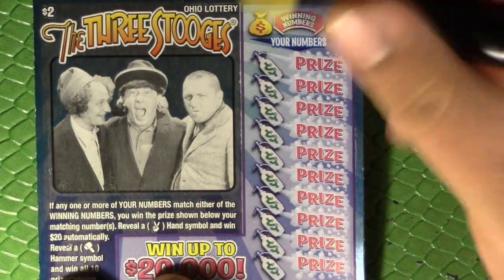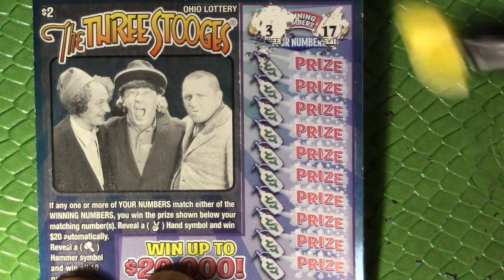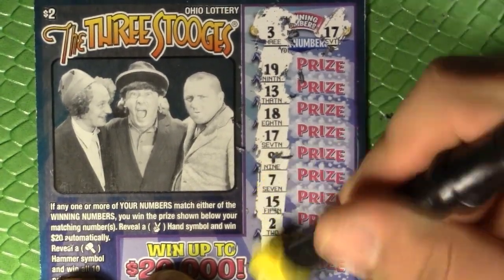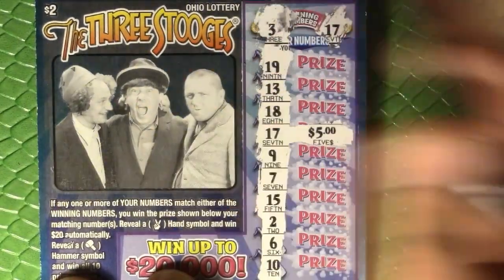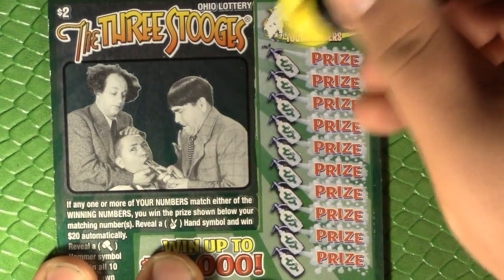Okay, well, we are already over 20 tickets in, so we are already a fifth of the way through here. 3 and 17. 17, we've got a winner. And it's a $5 winner. Okay, here we go. Always better than a break even. You know, I would take a bunch of $3 winners if it was better than break evens.